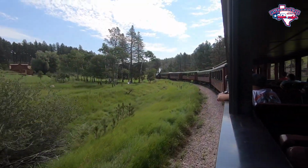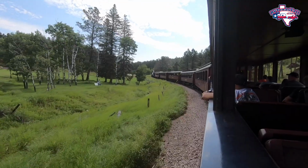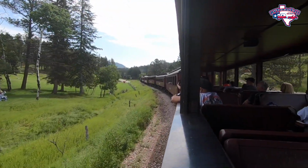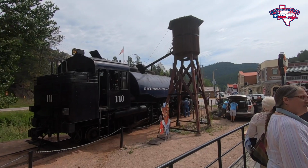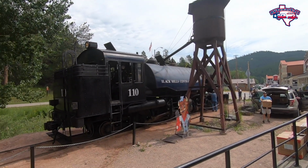The trains came here during the mining boom, and it was the 1950s when the steam trains were kind of falling out of favor in place of the newer diesel engines and things, and some guys said, you know, we need to maintain our heritage and preserve that steam experience. And so since 1957, they've been running a train here between Hill City and Keystone, South Dakota.